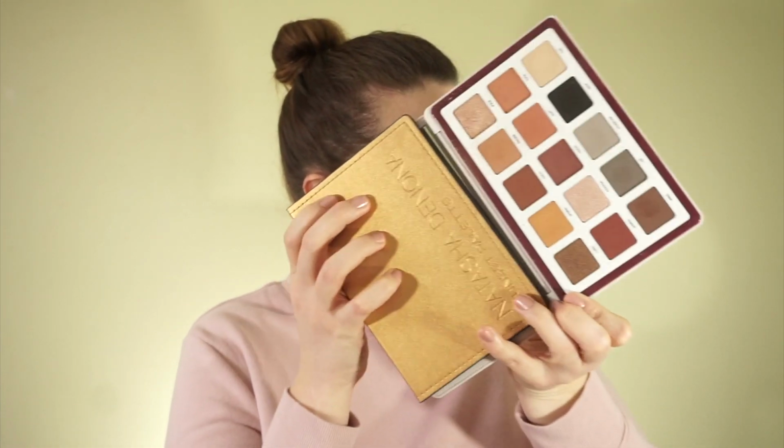So I have these duos. And then I have this, and then I also have this. So I'll have to use this for bronzer. And this is, I guess, their Tan, Bronze, and Glow palette. And then I have two eyeshadow palettes. So I have the Biba. And yeah, here we go. That's the Biba.